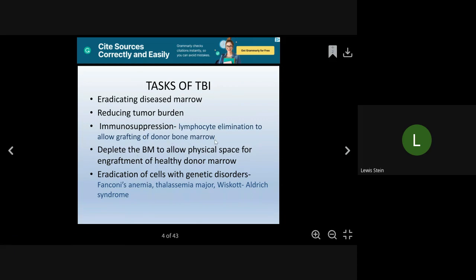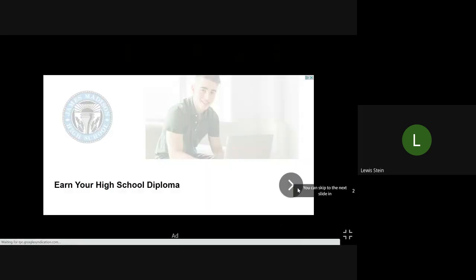Because if the white blood cells are there, particularly the T cells, and typically marrow is donated, your body is going to view it as foreign, and there's going to be an immunological response. You want to suppress it. It depletes it in a sense that now there's room for it, and certain cells with genetic disorders. You can look these up, but there are a lot of different anemias. Most of these are associated with genetic defects in manufacturing certain clotting products or in causing irregularities in the structure of the blood cells themselves, is one way to look at it.